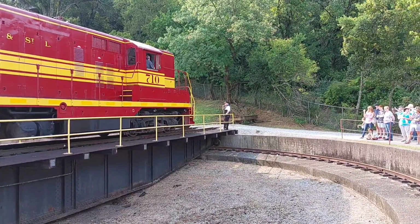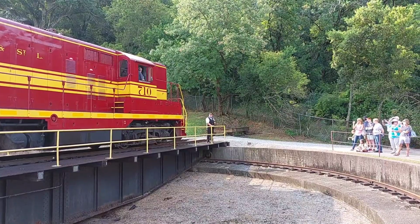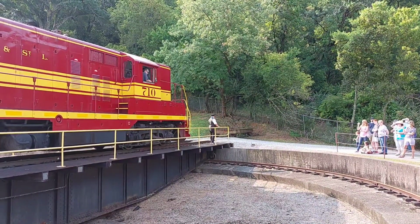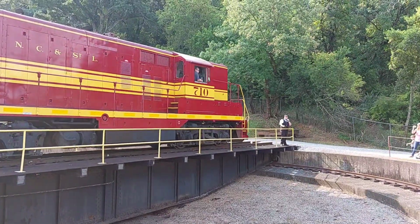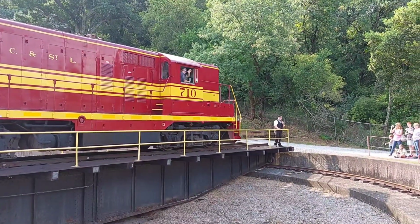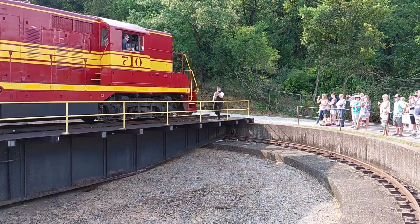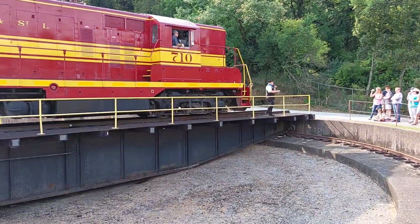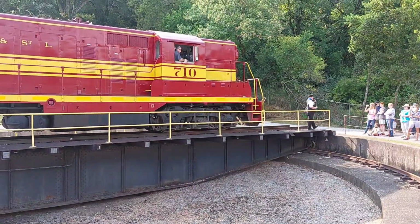The table should drop just about now, so we can commence turning. The locomotive today is Nashville, Chattanooga, and St. Louis Railway number 710. Everybody give your engineer Frank a wave. This locomotive was built in 1950 by the Electromotive Division of General Motors. It was originally built as a GP7, making 1,500 horsepower.